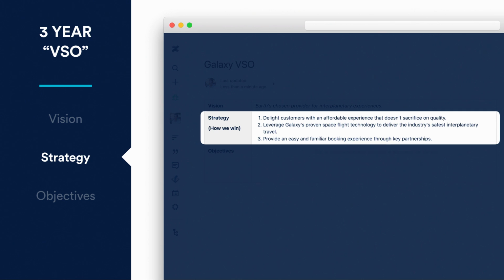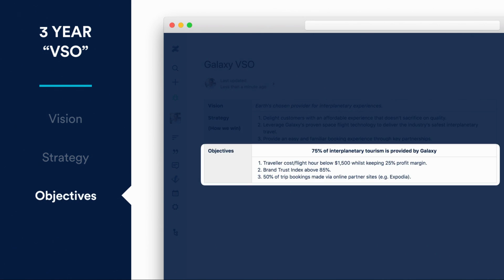And again, you should be able to land on this in 10, 20 seconds, get a really clear view of how we are going to set ourselves apart and ensure that we get to that vision in 3 years' time. And the last thing that we think about is the objectives, and the objectives are really what success looks like for us. It's a quantitative measure that describes whether, at the end of the day, in 3 years' time, we have successfully reached that vision and executed on that strategy.